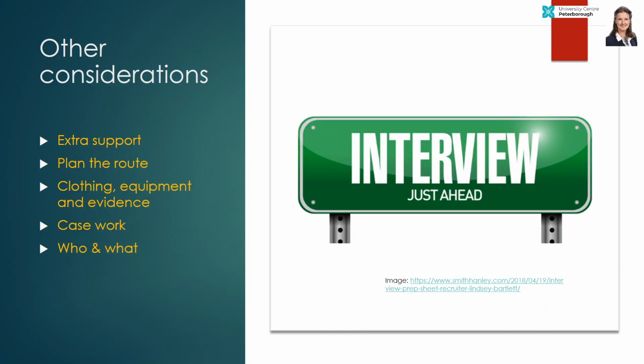There's a couple of other areas you may want to consider. Do you need any extra support during this interview? If you need special access or additional materials, you can let them know. For example, you might want written materials to be amended to Braille. You might need signs for where the interview room is. You might need an adjustable chair.